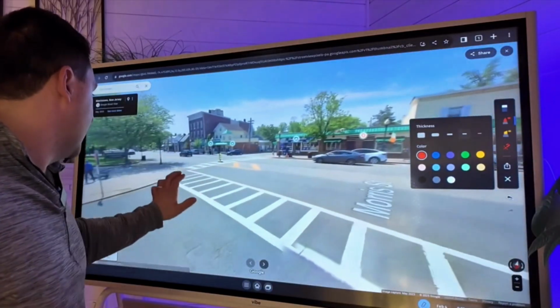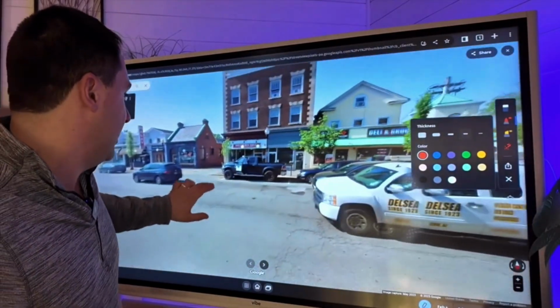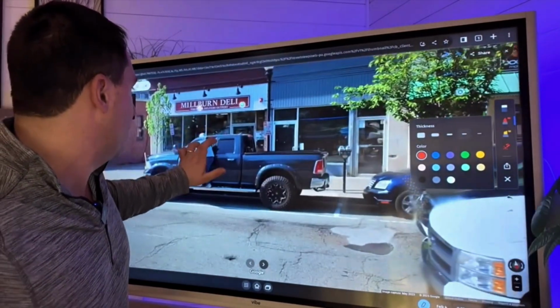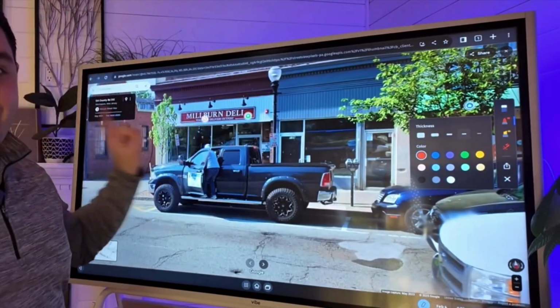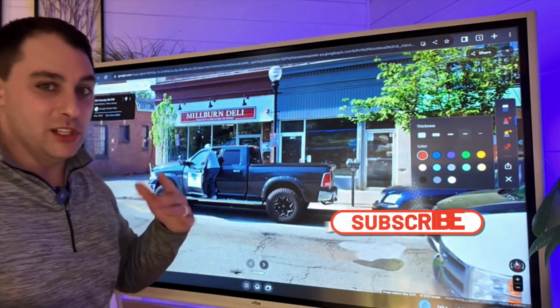But first stop I want to take you to here is one of my favorite sandwich shops in New Jersey, and that is Milburn Deli. This is a satellite deli here. They have a main location in Milburn.